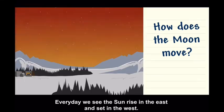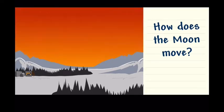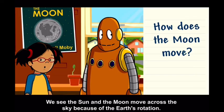Every day we see the sun rise in the east and set in the west. We can see the moon do the same thing. It rises in the east and sets in the west. We see the sun and the moon move across the sky because of the Earth's rotation.